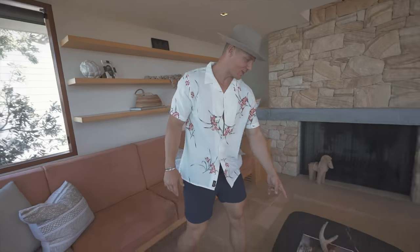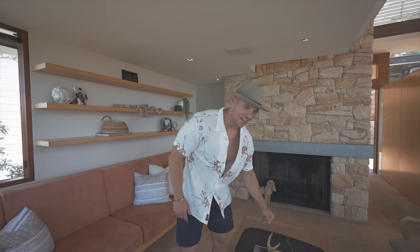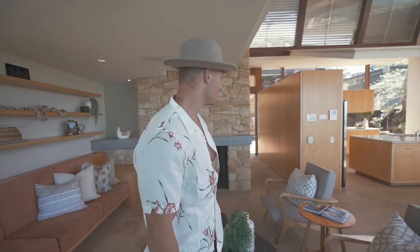Oh, you guys don't have deer here, do you? It'd be like Australian antlers. I'm that ignorant American that thinks we only have deer. I like that. It makes me feel like I'm back in Idaho.